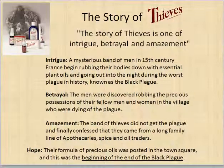Back in the 15th century, you had a band of thieves going in and out of cities in France, and they weren't getting sick. They would go into these homes, into these villages where people were contracting the plague, dying from the plague. It was extremely contagious. These thieves weren't getting sick. So when they were actually caught, they were asked, how is it that you guys didn't get sick?